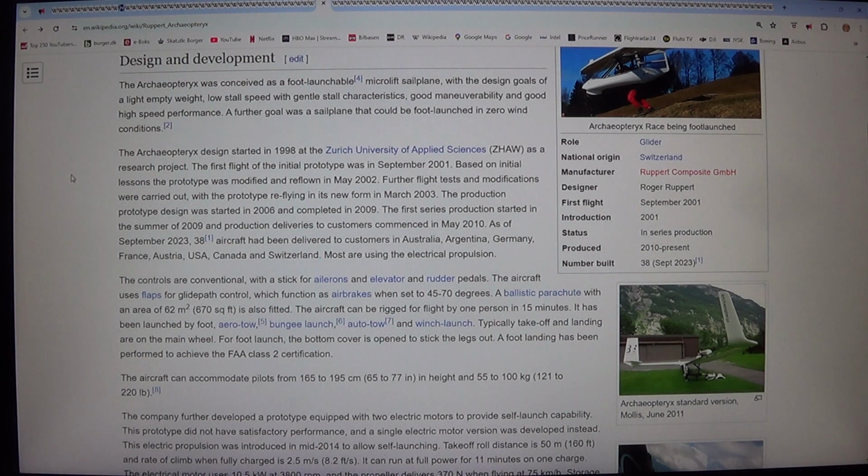The Archaeopteryx design started in 1998 at the Zurich University of Applied Sciences, ZHAW, as a research project. The first flight of the initial prototype was in September 2001. Based on initial lessons, the prototype was modified and reflown in May 2002. Further flight tests and modifications were carried out, with the prototype reflying in its new form in March 2003.